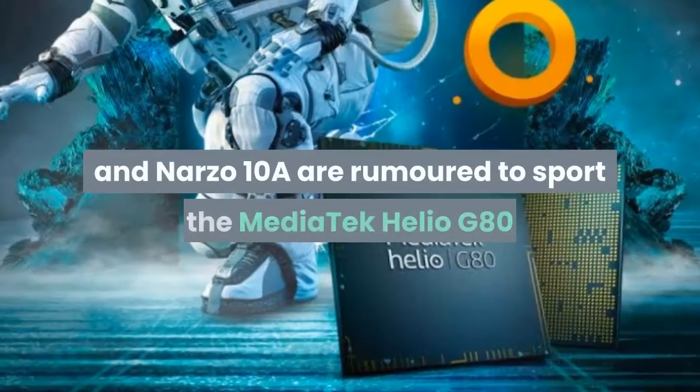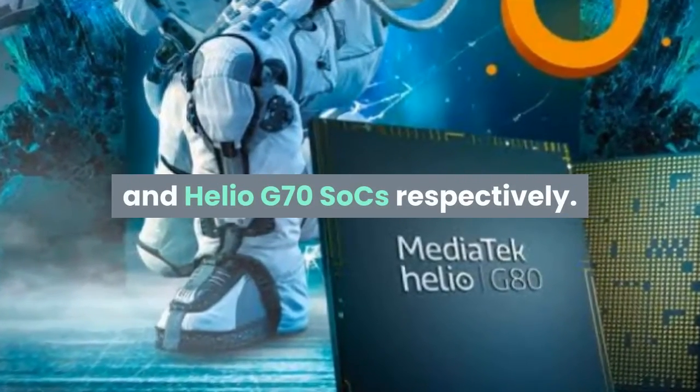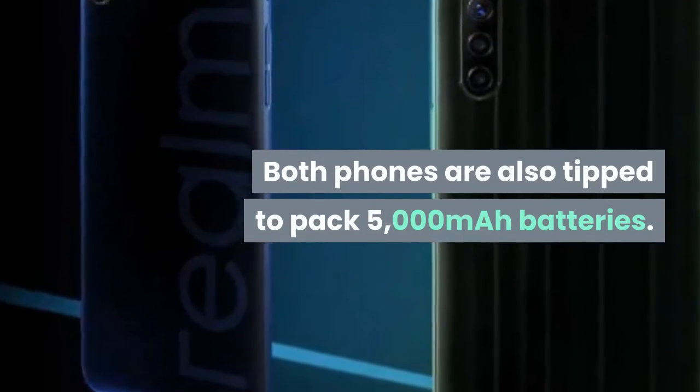The Narzo 10 and Narzo 10A are rumored to sport the MediaTek Helio G80 and Helio G70 SoCs respectively. Both phones are also tipped to pack 5,000 mAh batteries.